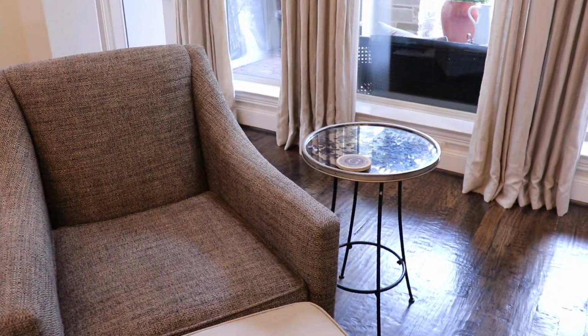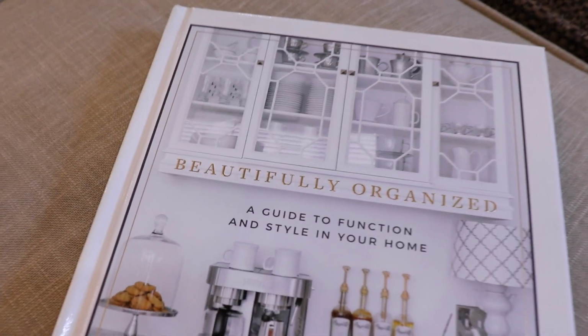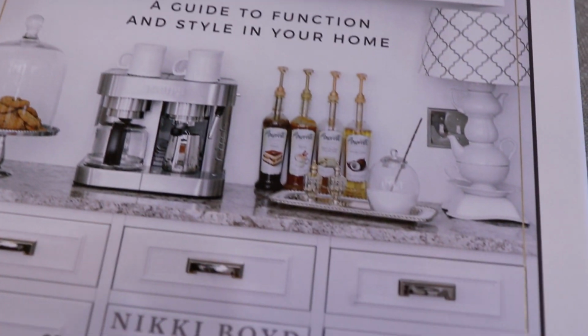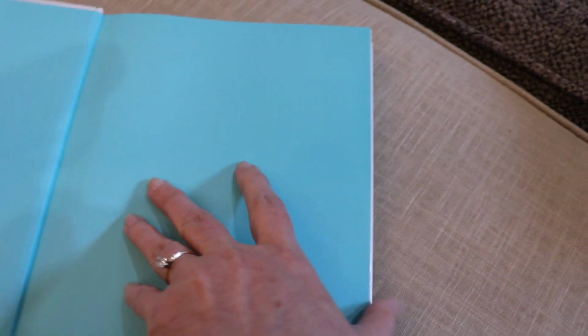Just to brighten up the little table next to our tweed chair, I decided to add the book Beautifully Organized by Nikki. If you're familiar with At Home with Nikki, then you might know that she wrote this book, and I love Nikki Boyd. I love her channel. So I was excited when her book came out. I bought it.